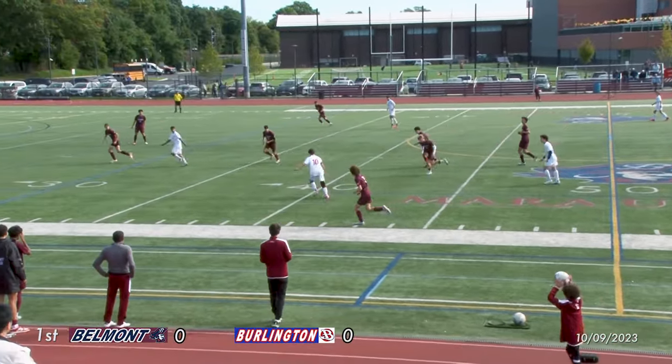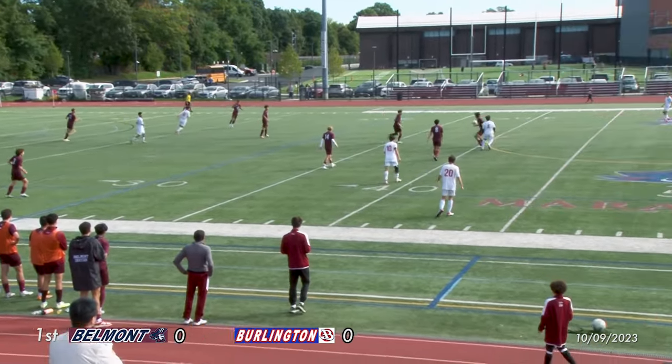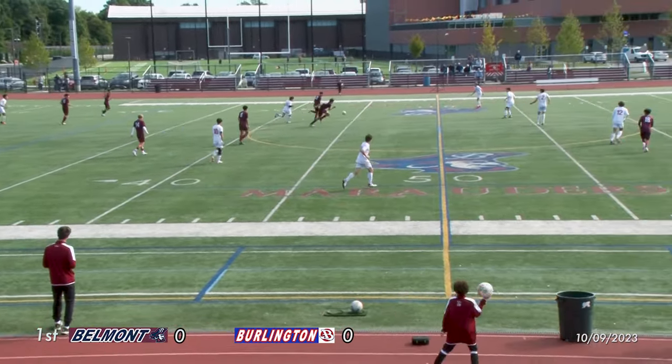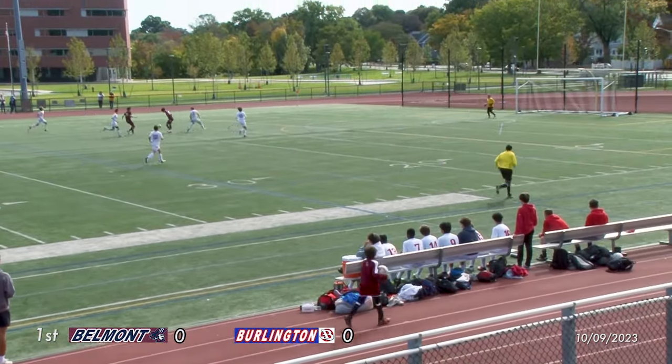Burlington with the ball on the 40. Sends it into the middle, but Belmont right there. Andre Leschner passes up to Nicola. Andre makes a run. Daniel's there looking too. Looking for Daniel Lowe with the pace.